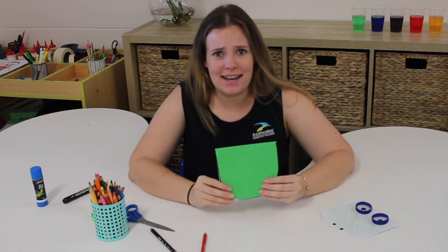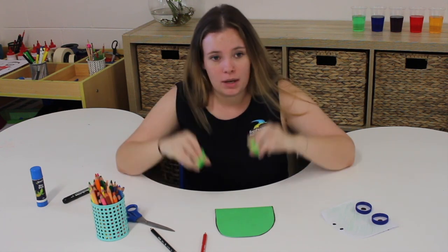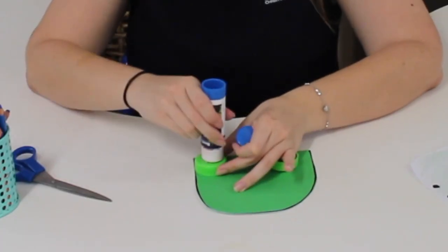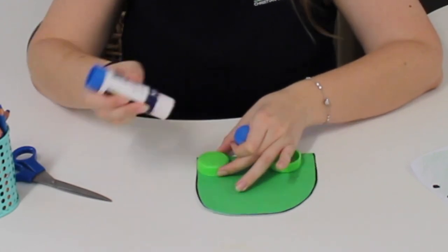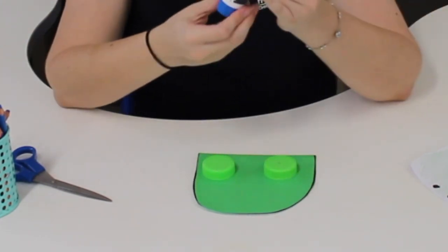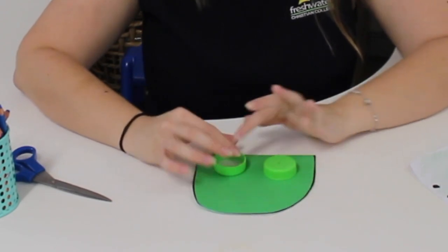Now, for its face, I'm going to need some eyes. So I'm going to use these as two eyes. I'm going to glue them onto my crocodile. So I'm going to get my glue. Make it all sticky. I'm going to stick this on one side. Put my lid back on my glue, and stick them on my crocodile.